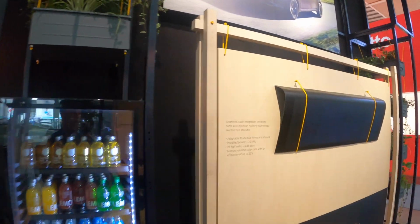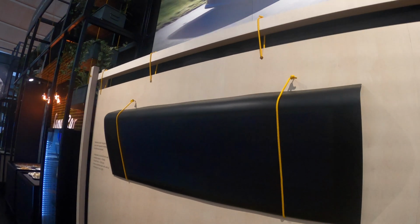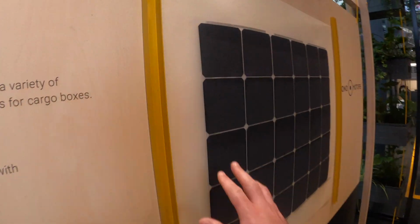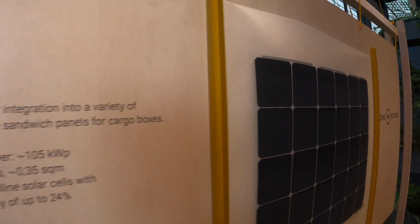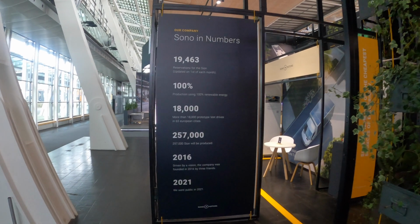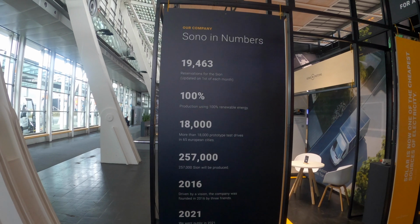And so there's the panel that we talk about when it's on the Sono one. You can see the thinness of it, and you can retrofit this onto other vehicles as well. So that's what they're here for at IAA. And there's another one over here, the body parts. You can see the thinness of it. Really interesting. So yeah, you can see some numbers there. The Scion.